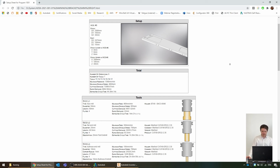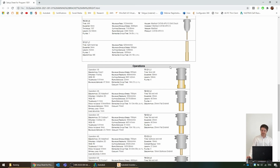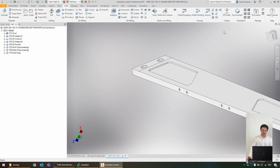It also gives a complete list of each of the tools that are being used, so this way the machinist can double check what they're actually using, what they're equipping into each of the turrets of the machine. Fantastic. And then it goes on to a summary of each of the operations, so feeds and speeds for each of the operations, and that's what they need to get the machine set up.